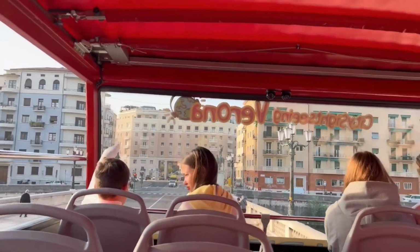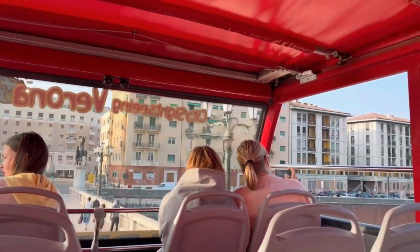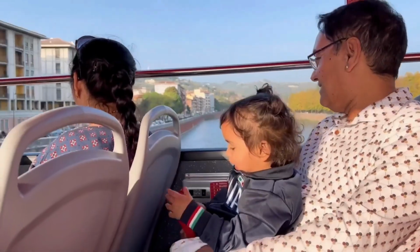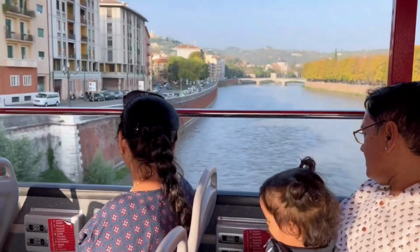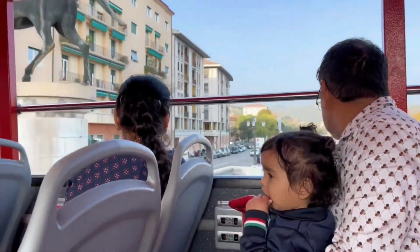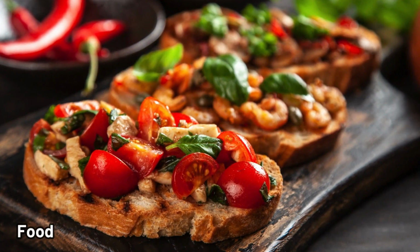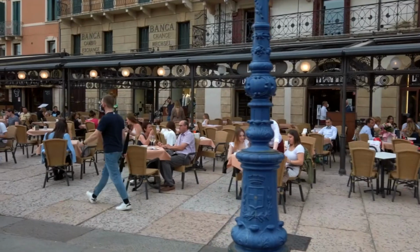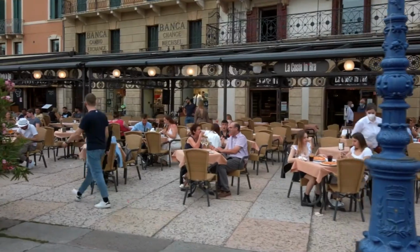And that is not all. With the Verona Card, you can travel on buses in the city for free. You just need to ensure you can plan to see all your hit list attractions in 24 to 48 hours. In addition, food was lovely in Verona and prices were cheaper than in other major Italian cities. Go ahead and feast all day long.